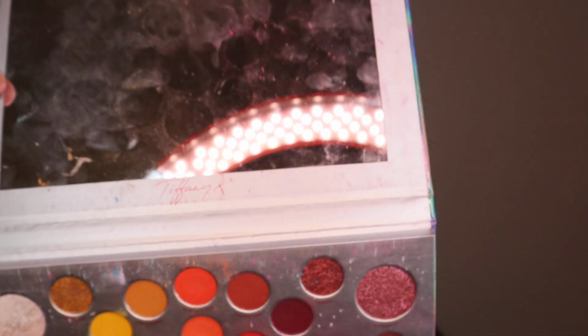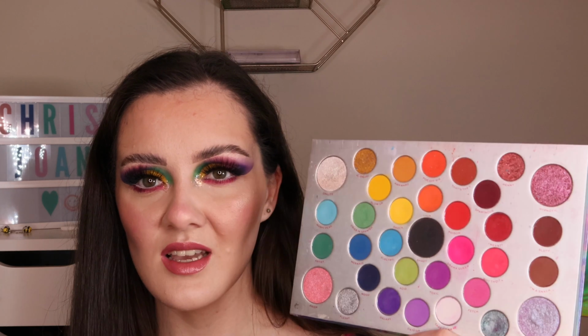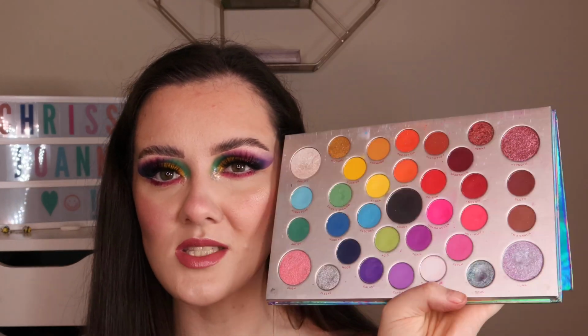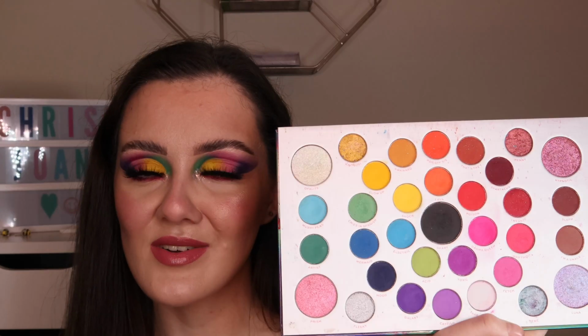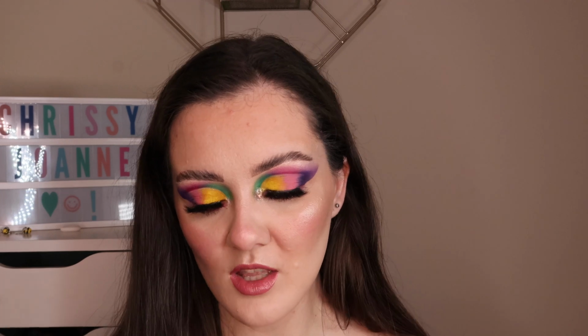How many shades do you get? You get 34 shades in this palette, so a really great amount. And I'm sure this costs £20 on the Revolution Beauty website. And this formula is just top notch. I have been obsessing over it recently, and it's kind of sad that like not enough people hype this up. Like I never see people really talk about this, but I definitely think it is so underhyped. The formula is just 10 out of 10. It is amazing. So let's get to swatching.